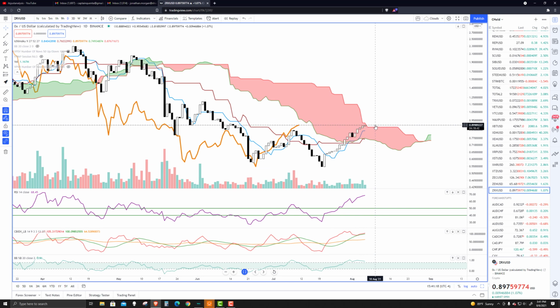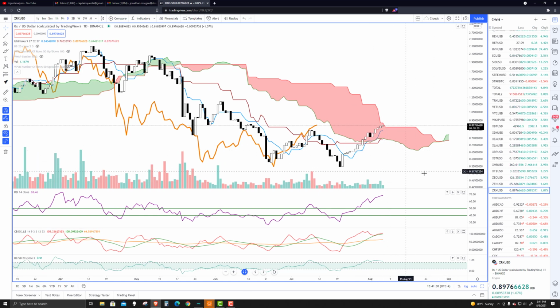So for ZRX, I guess I'll say this, it needs to close today at least above 88.17. And then we will have all the conditions met for an ideal bullish breakout. The RSI is not at an overbought level yet. If we look at it from a bullish perspective, at the bull market levels like it is set up right now, 50 and 40 are the oversold levels, and 80 and 90 are overbought. So we're not there yet. So this could still move up.